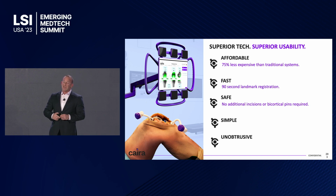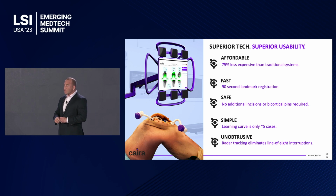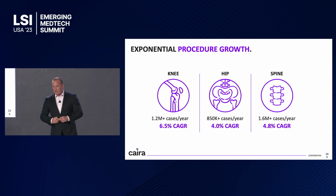And it's safe. There are no additional incisions to accommodate the bicortical pins, and those pins aren't required at all. It's also simple. The workflow has been optimized to be very quick, easily learned, and with a learning curve of only about 5 cases. Also unobtrusive. There is no line of sight obstruction with our system. Radar enables us to do a couple of things that overcome the line of sight problem.